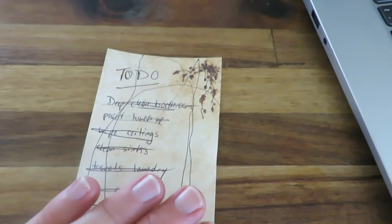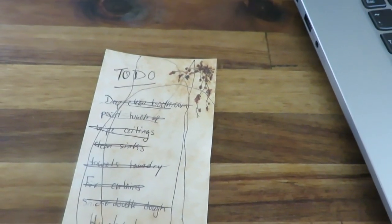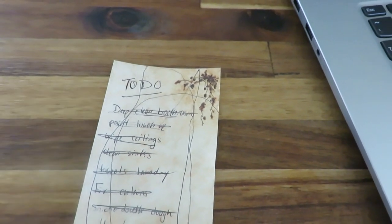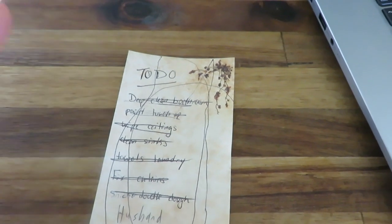But my to-do list is done, and like I said, it's nice to get things done that need to be done, and what better way than to bring you along and hopefully encourage you to get it all done.